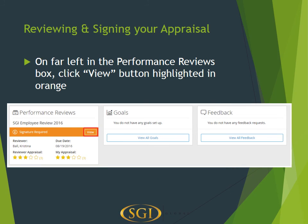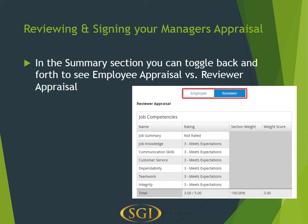So just like before, in order to open and sign the review and read specifics, you're going to click that View button. Once you click that View button, you have to scroll down a tad to get to this screenshot, but it was very important for me to put this on here because this is how you see specific ratings.